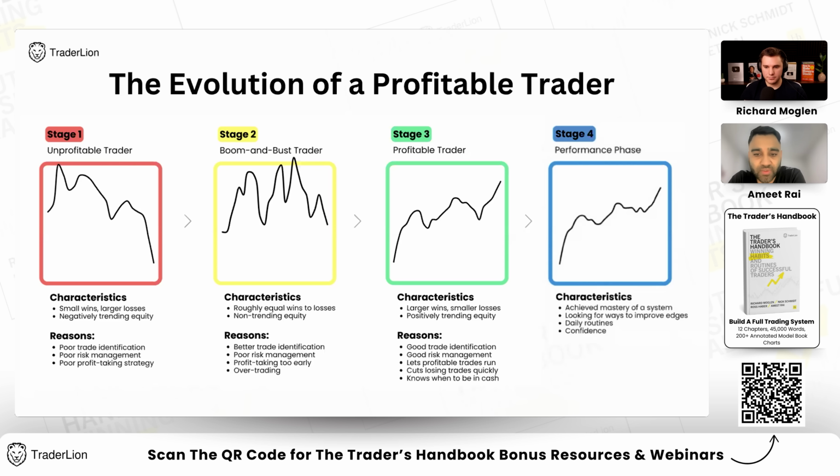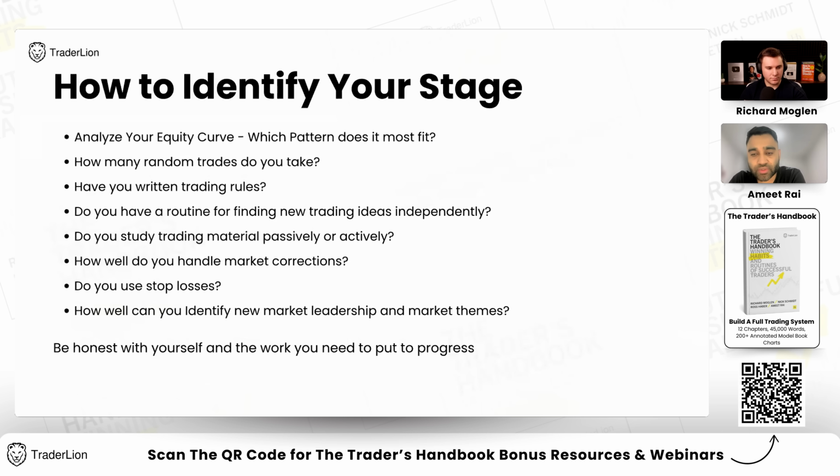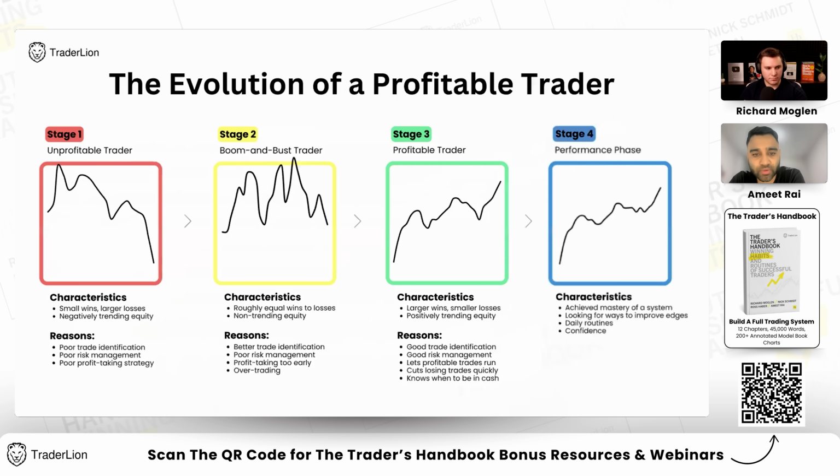So each of these, I think the first thing that you guys want to do, maybe in the chat or if you're watching afterwards, is to just do an honest self-assessment of where you're at, right? Identify the stage that you're in, even in the comments right now. If you could put if I'm in the unprofitable, boom bust, consistency, or performance stage. I think that's the first thing that you could do, an honest self-assessment of where you're at.